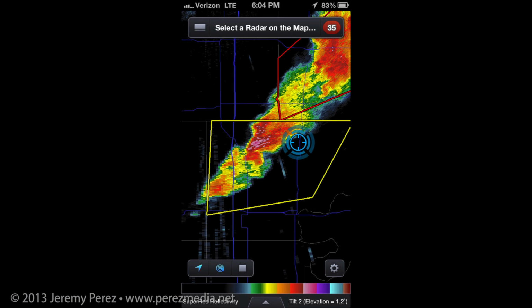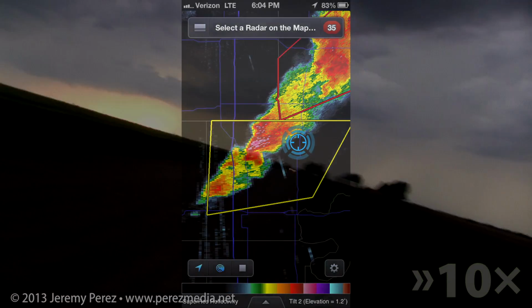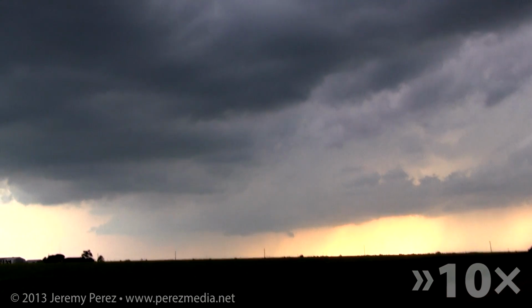I eventually made my way as far south as Newkirk, Oklahoma, and watched an isolated supercell develop at the end of the line.